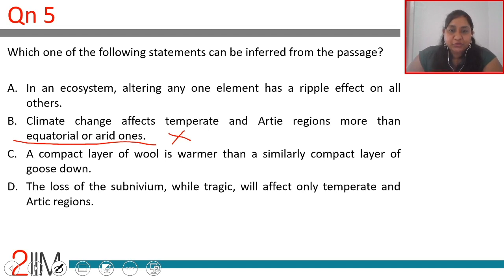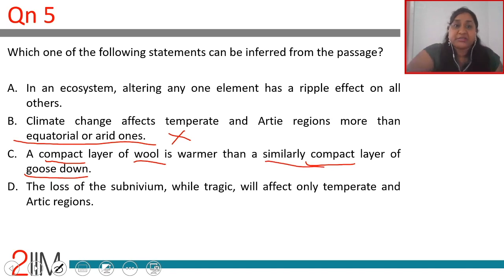A compact layer of wool is warmer than a similarly compact layer of goose down. He has not compared wool and goose down. What he has compared is a compact layer of blanket versus a loose layer of blankets. And he said that a loose layer will capture more air pockets and will trap heat better. So it's compact versus loose layer. That is a comparison. Whereas this answer option talks about compact versus similarly compact. There is no difference in the compactness of the blanket, which means we're going to go ahead and eliminate this option as well.